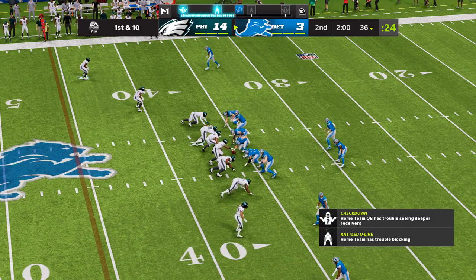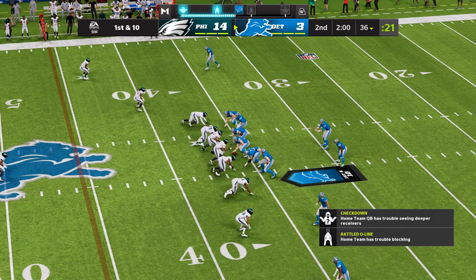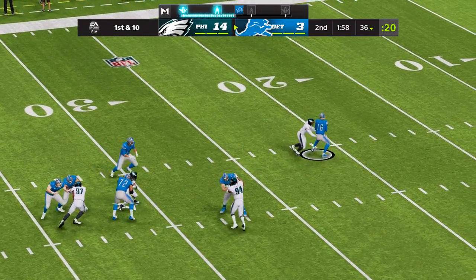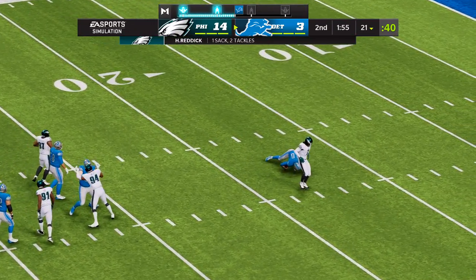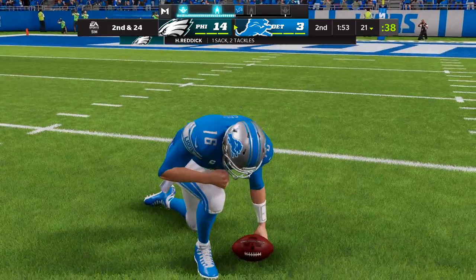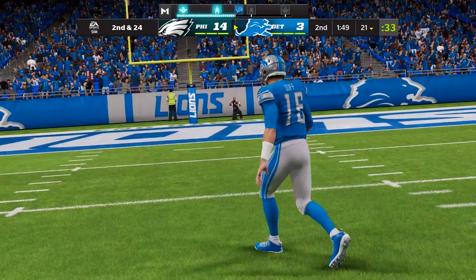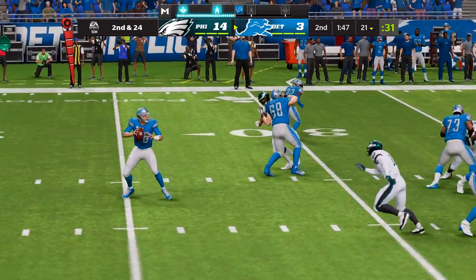Like 20. On 1st and 10, Goff. Eagle pressure, too much this time. Down he goes. Hassan Reddick, give him the credit for the sack and a loss of 14 yards.